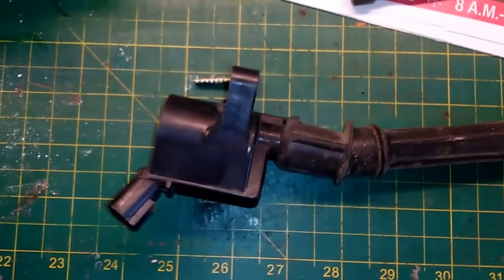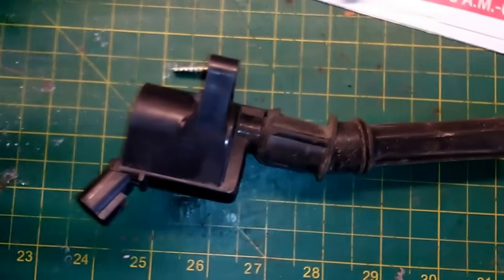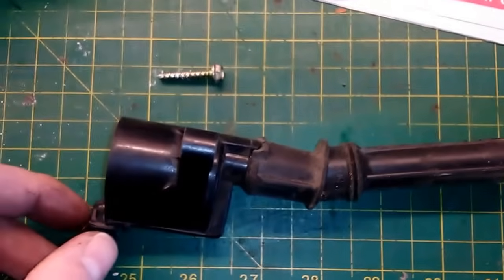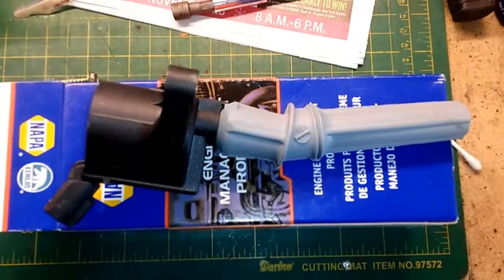In the old times, the old cars had one coil that went to all cylinders, and then as things progressed, we had coil packs, which were a few coils that fired more than one cylinder. And today we've kind of gone to one coil per cylinder, which is nice because when you lose one, it doesn't leave you stranded on the road. Basically, this whole thing gets replaced, and that's what we're going to do.